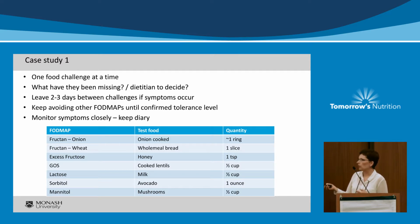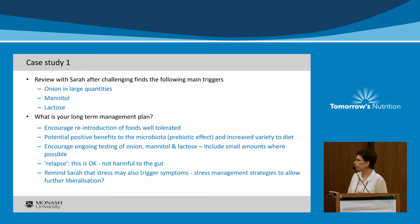So for onion, she seems to be missing that. You might try, let's try 1 onion wing over 3 days and monitor your symptoms. And you go through that. So it really is them recording what they're doing and how they're feeling. Basically, Sarah has finished the challenge. She finds the following are the main triggers for her: onion in large quantities, mannitol and lactose.